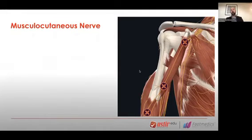Like, nerves are everywhere and nerve entrapments are everywhere. So most of them are subclinical, meaning they don't have symptoms. They only hurt when you touch them. Okay, musculocutaneous nerve. I'll open up this to questions.